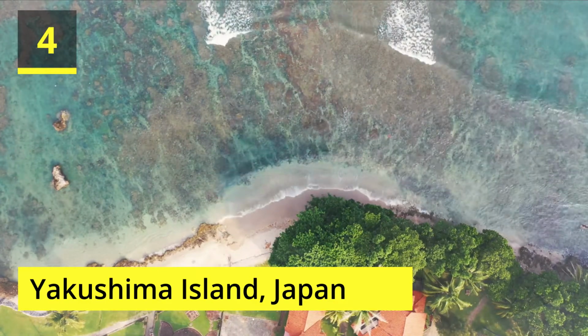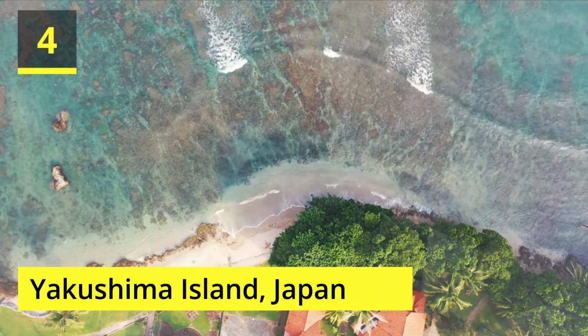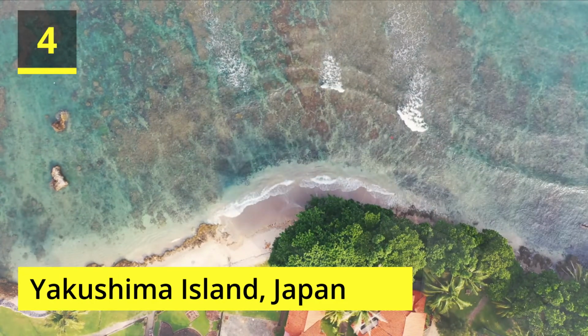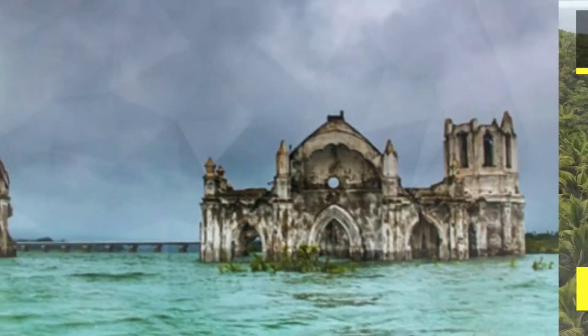It rains almost every day, but that doesn't take away from the exceptional beauty of the island where you will also find rare plants and animals, including the Yaku monkey.